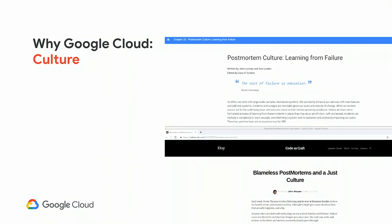So we say culture, and what does that actually mean? On the board, we have 2 different articles. The first is straight out of the SRE book about postmortem culture, right? This idea of being blameless. A while ago, a person named John Allspaw from Etsy actually wrote one of the major pieces of this in Code as Craft that's referenced even today. And when you look at blameless and postmortem culture, you ask yourself, well, what's the big deal? Why is this important? And it's about iterative learning, right? It's about, hey, we made a mistake, and that's okay, because we're thinking for the long term as a collective, rather than for the short term for somebody to blame.